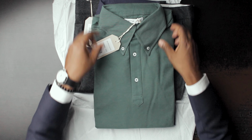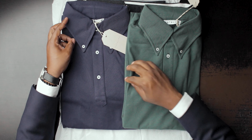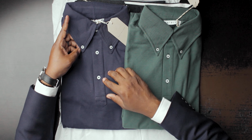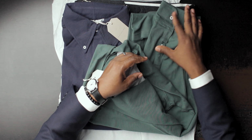Now once again, this is the green one, and I also have one in navy. So they come with a 3-button placket, and these are mother of pearl buttons, so very quality buttons on these. And the cuffs is a rounded cuff, with 2 buttons. The way that I plan on wearing these shirts, which we will see later, is either wearing them just like this or wearing them with a sport coat over them.